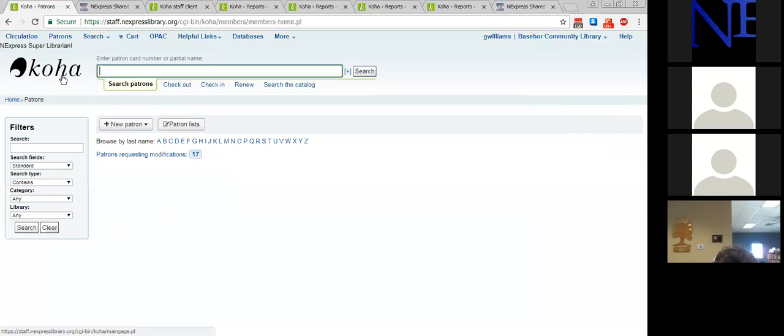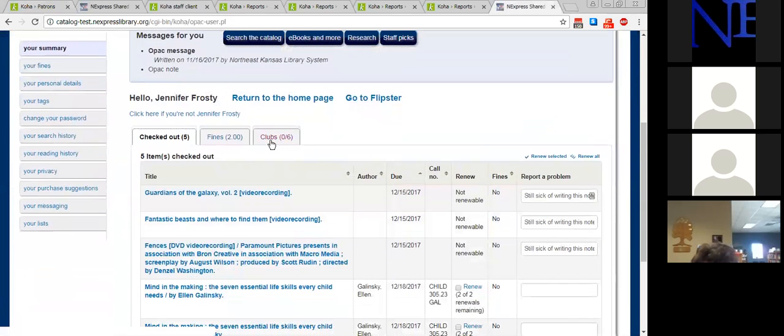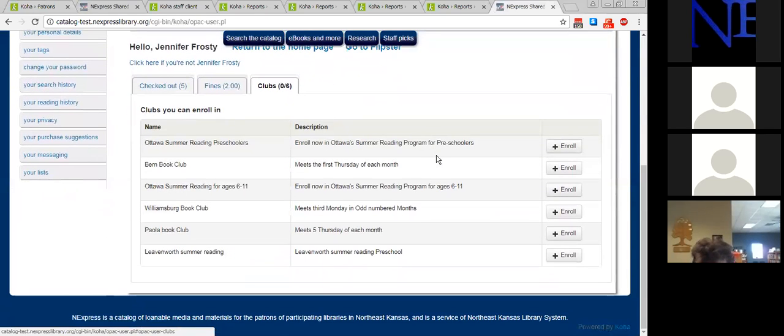This next one is the most complicated one, and it's the one that I'm not sure what to do with yet. So over here earlier, I don't know how many of you noticed in the background, this new tab here, Patron Clubs. In the new version of Koha, we have the ability to create patron clubs, and this is the first step in a new feature. This comes from a development suggested by Southeast Kansas Library System.